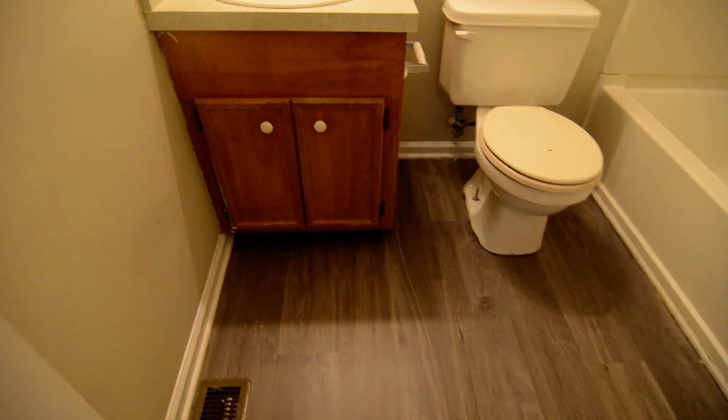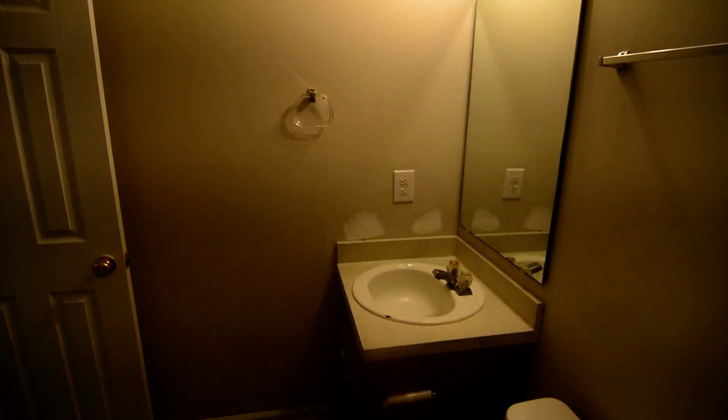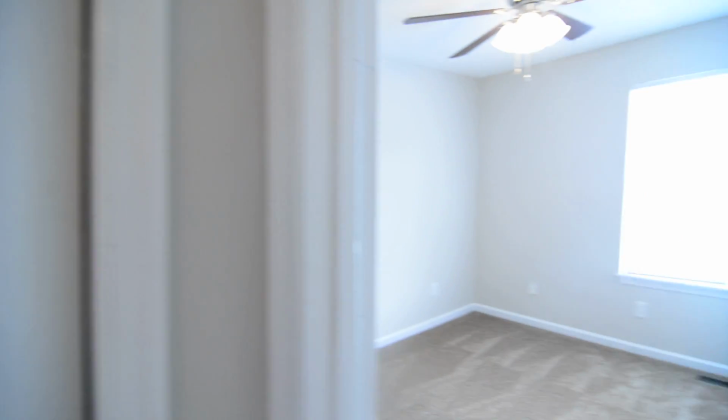And then here you have a full bathroom. So you have a single vanity, commode, shower and tub. You can see the sink there. There's also a linen closet, which is a nice size here in the hallway, as well as an attic pull down. There may be some storage up there as well.